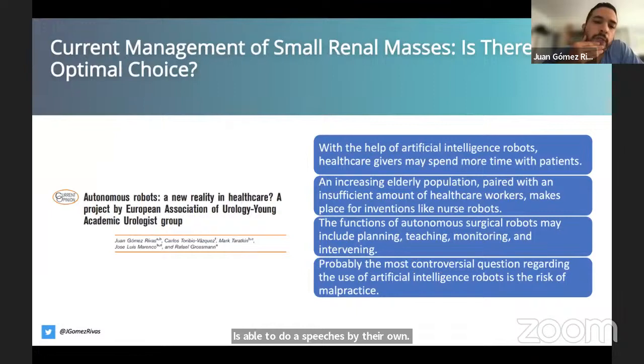In order to conclude, this is in one of the papers that we did in the Young Academics. These are the four messages that I want to leave. I think with the help of artificial intelligence robots, healthcare givers may spend more time with patients. Having an increase in elderly population, we can use some robots for nursing. We will be able in the future to have robots to help us in planning surgery, in teaching, in monitoring and intervening.